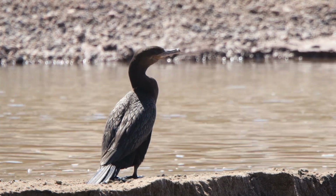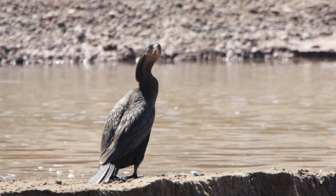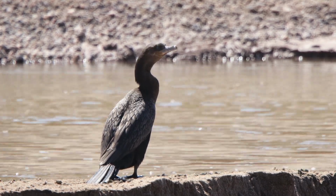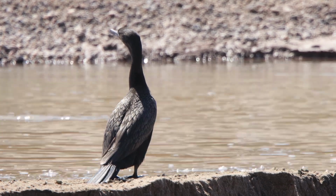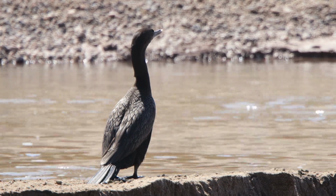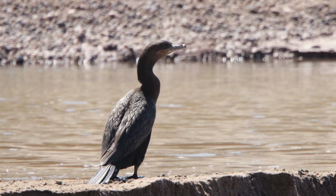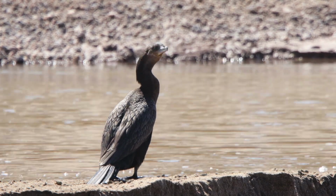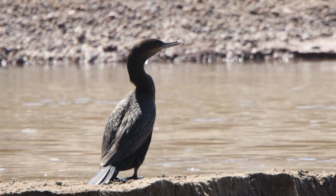Really cool birds. You always see these here down by the Rio because of all the fish they have in the Rio. These guys are like amazing swimmers and divers, and you'll just see them go down, come up with a big old giant carp, and believe it or not, they could swallow fish that are way thicker than that neck on them. Their mouths and jaws just open up and boom, it's gone whole. Cool birds, man, really cool birds.